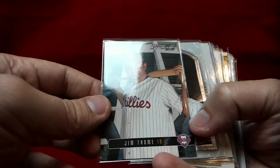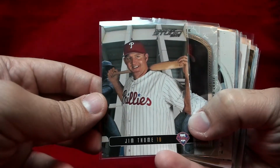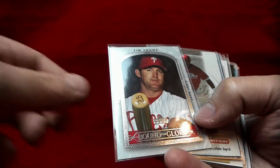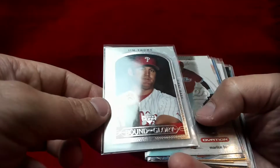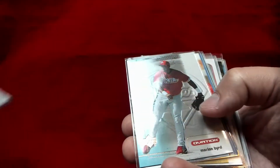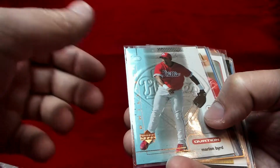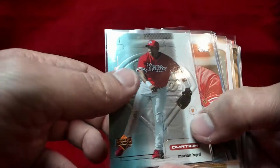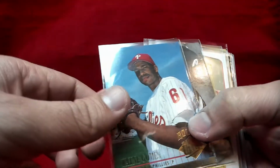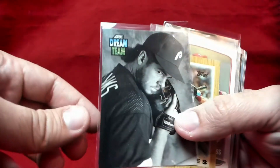We got a Jim Thome out in front of the Vet. That's a cool card. That would look sweet signed. Another Thome. This is cool. I don't have any of these. Bound for Glory, Upper Deck. That's a very nice card. Man, it was so exciting when he came to the Phils. Marlon Byrd. Wes Chamberlain. Wayne Gomes. It's a Mitch Williams Dream Team card.